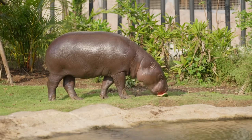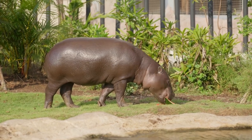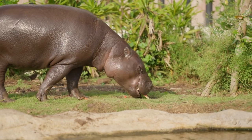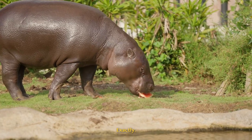You know, I think it's so fantastic what you guys are doing here, and the fact that you saved these two little hippos. Because you know what would have happened? They would have ended up hurting someone, probably a tourist. Somebody would have been hurt, and they would have been put down. Exactly. And that would have been the end of it.